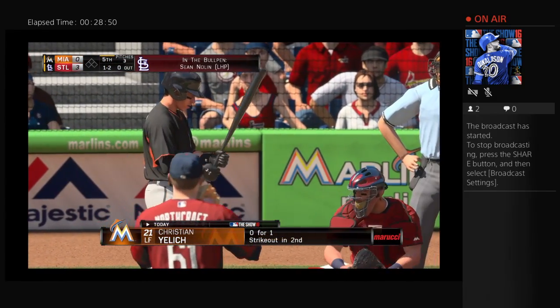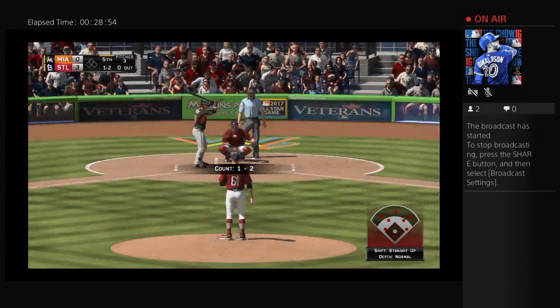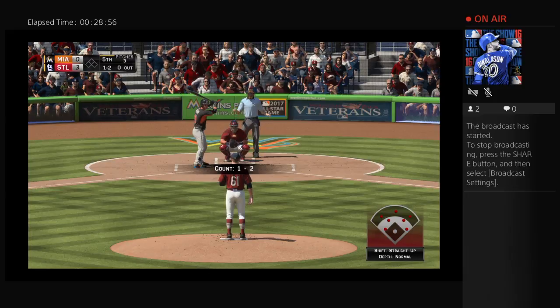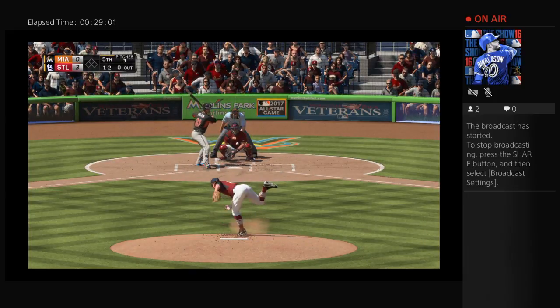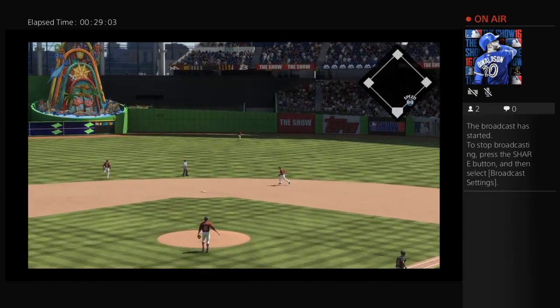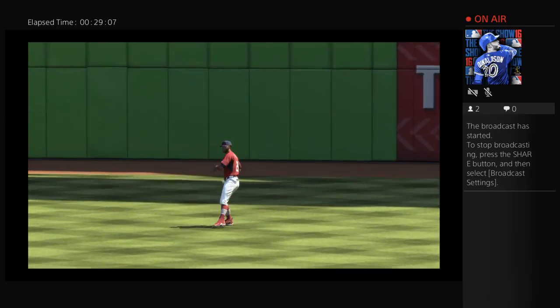Leading off the inning, Christian Yelich, as they'll look to get something going here and even this game up. Cardinals are going to get something going in the bullpen now as a left-hander has begun to get loose. High in the air out to center field. Fowler has a beat on it, and he hauls it in for the first out of the inning.